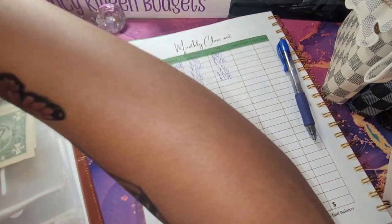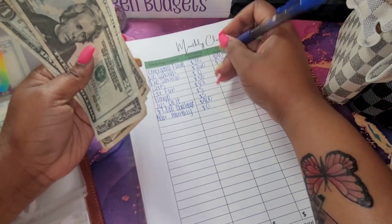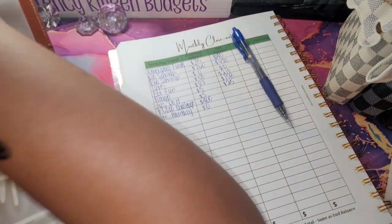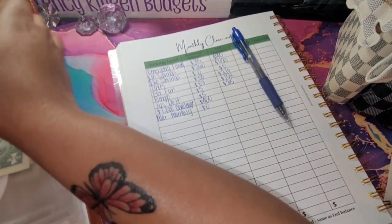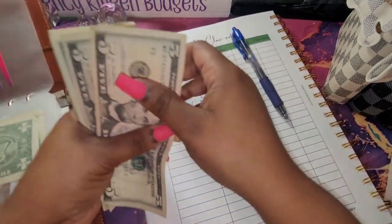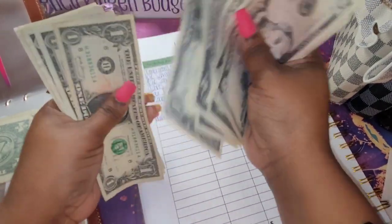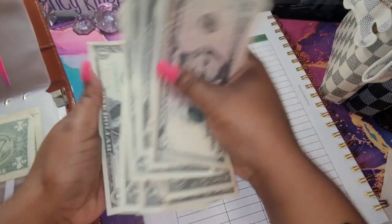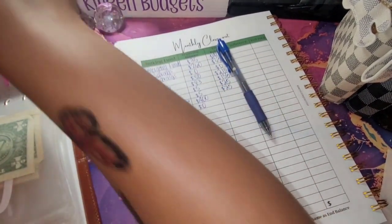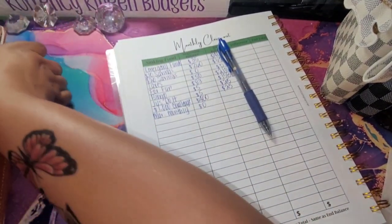For bingo, I have a total of 20, 21, 22, 23, 24, and 25. For just do it, I have 5, 10, 12, 14, 16, 18, 19, 20, 21, 22, 23, 24, and 25. So this also has 25. And that is all for my A5 savings challenges.